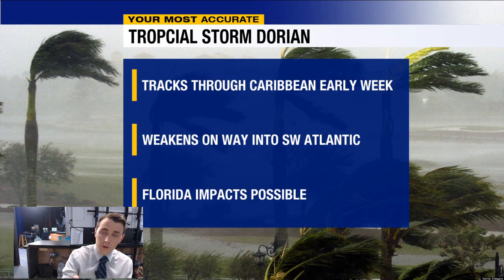So those of us in Florida, pay attention to the forecast. Start to think about that hurricane plan, what you'll do, especially if you're on the East Coast, if the forecast does turn towards this, headed towards Florida.